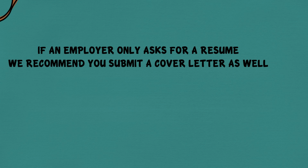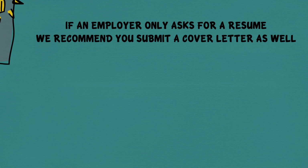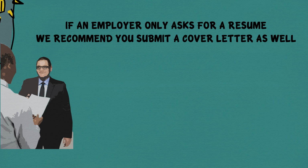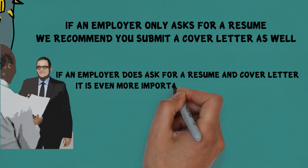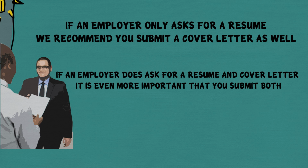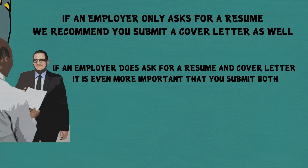This will signal to them that you are willing to put in extra work to show an excellent work product. If an employer does ask for a resume and a cover letter, it is even more important that you submit both. In this scenario, candidates who do not follow all the instructions can be immediately removed from consideration for not following all the instructions.